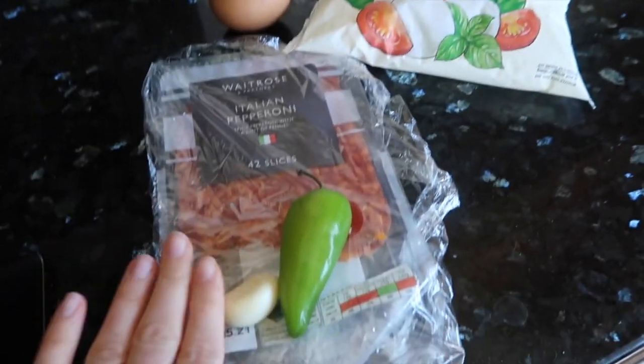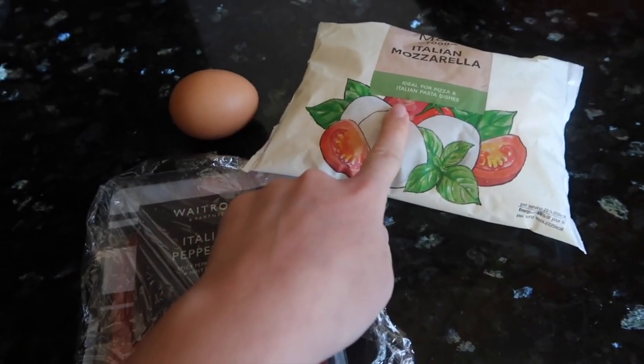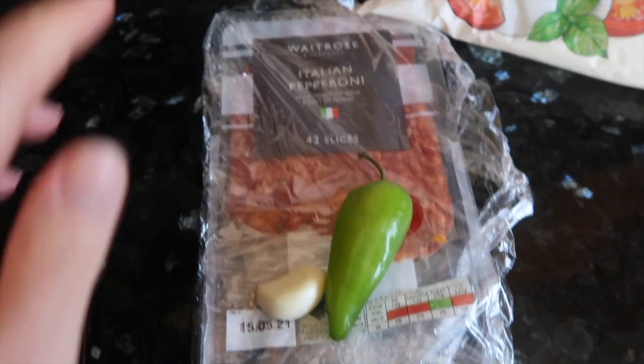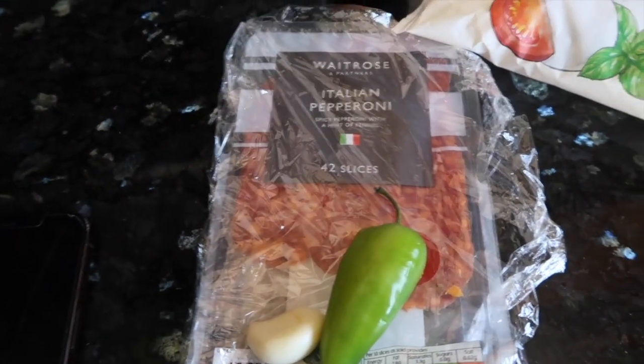So these are the ingredients that are going to go into my egg. We've got one egg. I'm going to put a tiny bit of mozzarella. I'm going to mix the egg with some chilies and garlic, and then I'm going to top it off on a bagel with some pepperoni, which I absolutely love. Even though I'm not on a diet, I'm just trying to eat healthier, and I try and eat what I like and what I enjoy, and maybe just try and control my portion size.